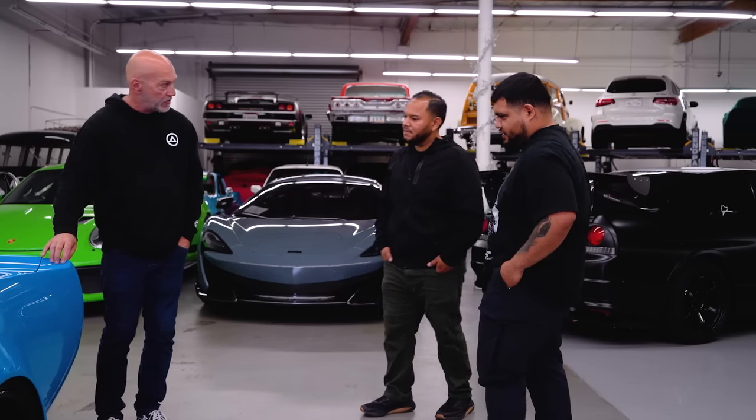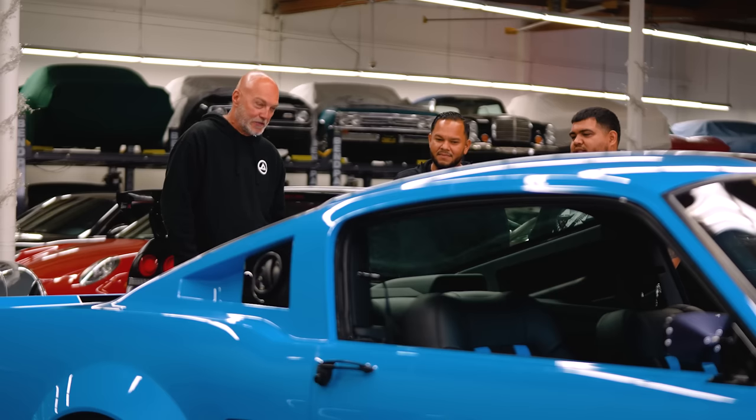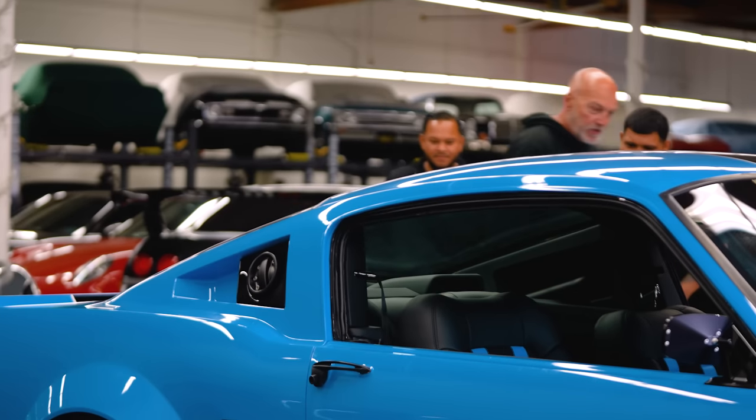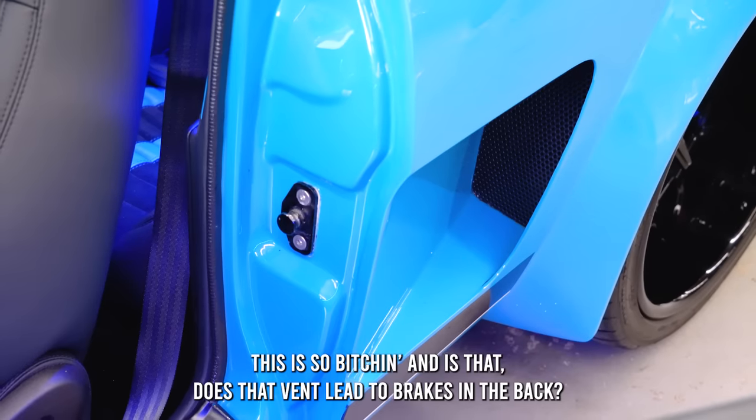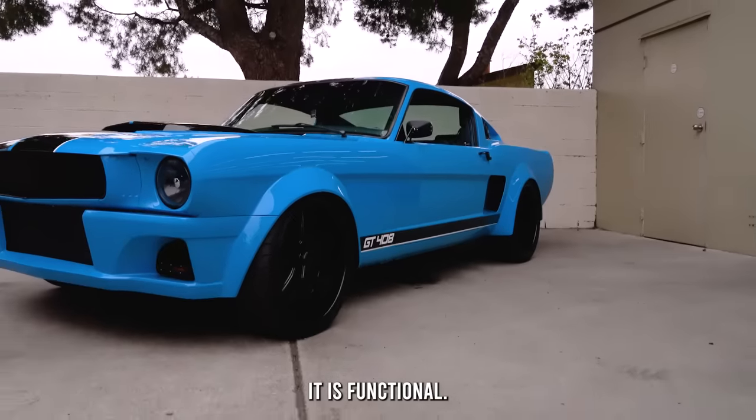So they metalworked this to create a spoiler going across the back as well. Correct. Really cool stuff. And then there's more. I noticed, this is so bitchin', does that vent feed the brakes in the back? Yes, it is functional. It is functional.